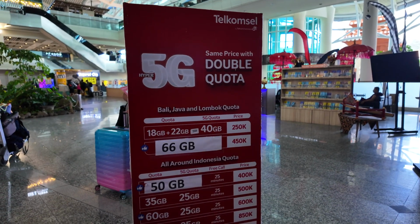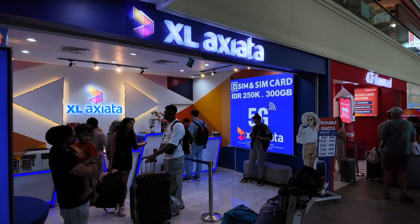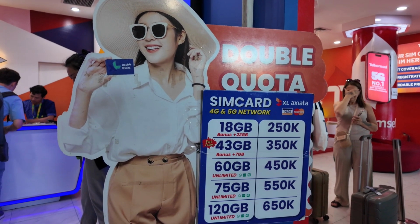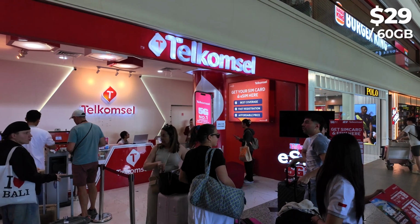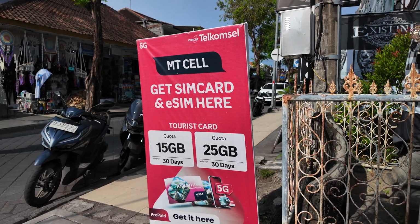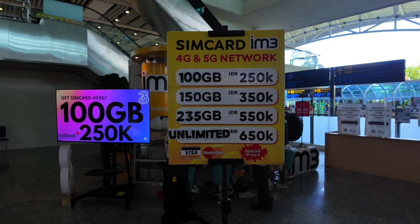One more thing to factor into your monthly costs is your phone plan. Most people go with Telkomsel or XL Axiata, the two main providers in Bali, and the prices are actually really low. You can get around 60 gigabytes of data for about $29, which is more than enough for most people. Coverage is solid across the island, even in more remote areas, and it's easy to find places selling SIM cards.